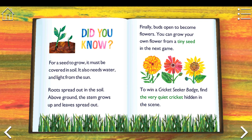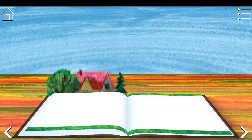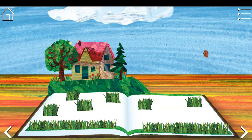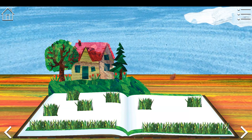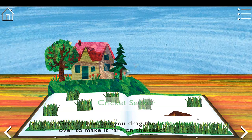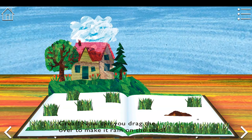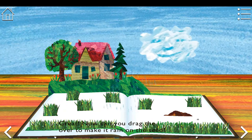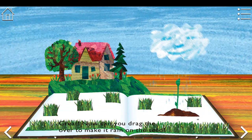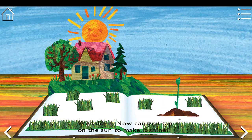To win a Cricket Seeker badge, find the very quiet cricket hidden in the scene. Can you push the tiny seed into the soil? Great! Now, can you drag the little cloud over to make it rain on the seed? Well done! Now, can you tap on the sun to make it shine?